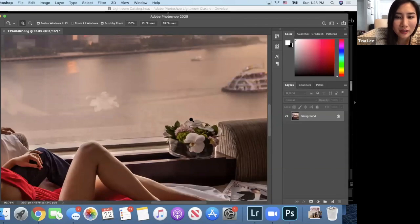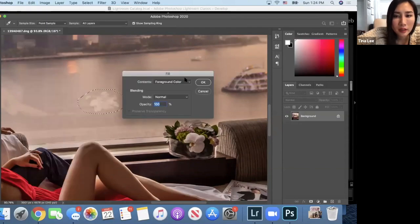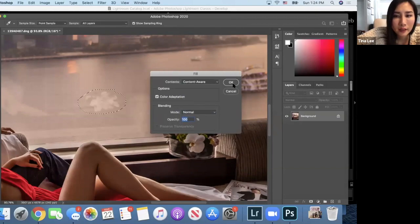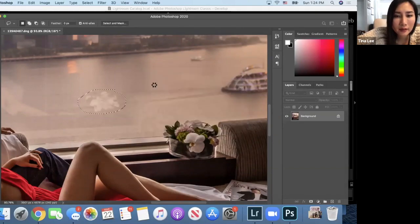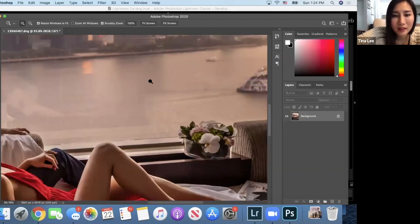I'm just also going to quickly do this. Look at this reflection of this flower. Because I don't like it, let's go into this lasso tool here, select it, and then go into edit, fill, and then choose content aware. Magic, it disappeared. Awesome.